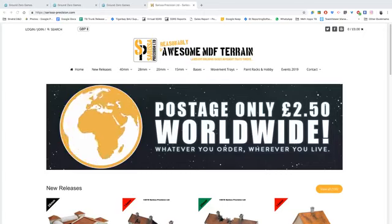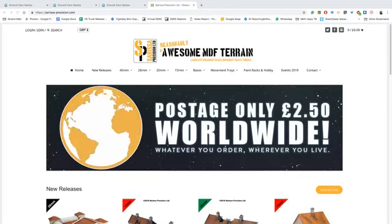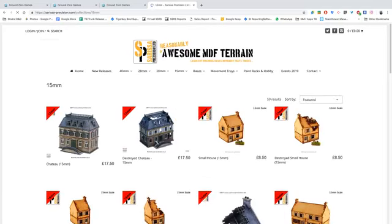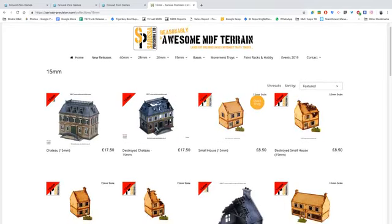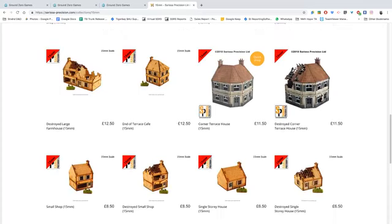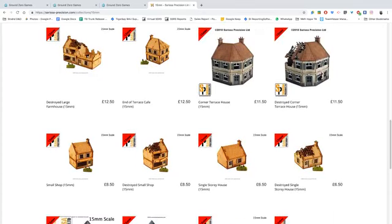So this is the SCIFI website, and they've got a 15mm section here and industrial, and that is where I got these from. They have a lot of these, and I have to comment on this now, and I'm sure it will change at some point soon. However, there's an awful lot, obviously driven by market demand, of World War II.